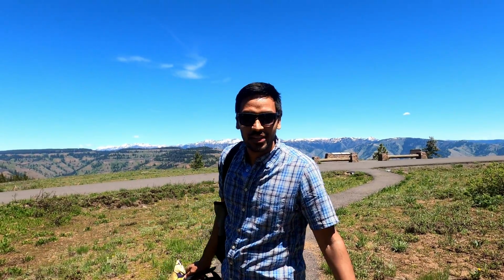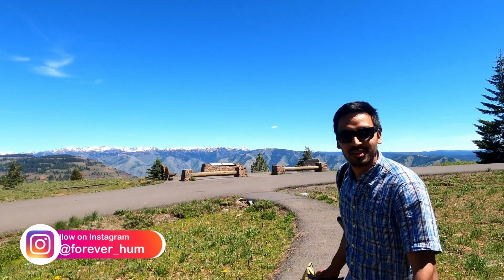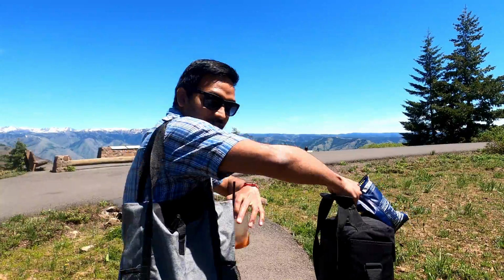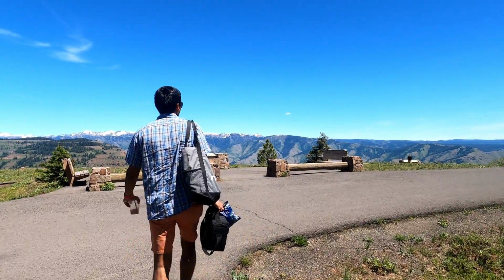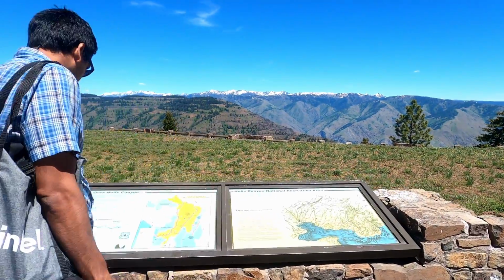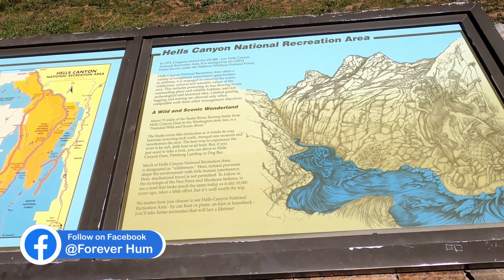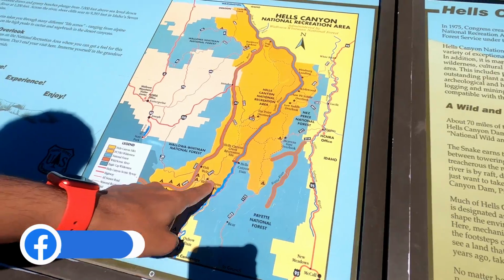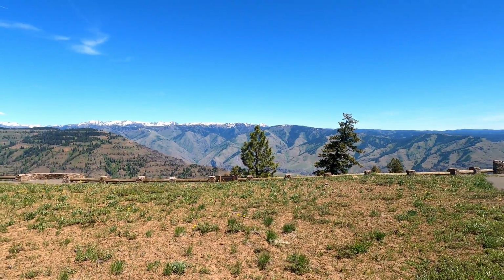So guys, we're finally here at the Hell's Canyon Overlook point after 3.5 hours of drive. Oh man, I've struggled. But again, we are blessed with amazing weather, so really looking forward to it. We have lunch packed here, so hopefully we'll enjoy that. Enjoying lunch in hell. Wild and scenic wonderland. This is the entire region, and we are here at the Hell's Canyon Overlook. I think those are the Wallowa Mountains, where we'll be heading out tomorrow.